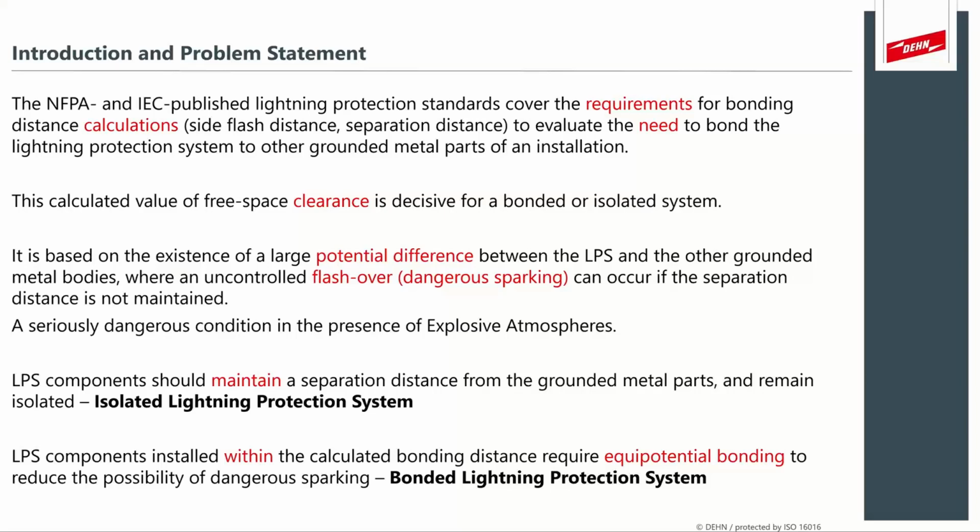So it's one thing if we're looking at a very tall building, and we all understand that if you have a tall building, it's hard to maintain a separation distance between lighting protection components and metallic installations in the building or on the building. But in the case of tanks that are only up to maximum 40 feet or 12 meters high, there's a couple of other things that we can use in our toolbox to derive a requirement for bonding or not bonding. This calculated value of free space, this clearance, is then decisive for what is a bonded or an isolated system.